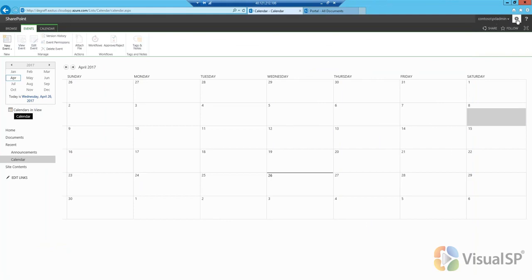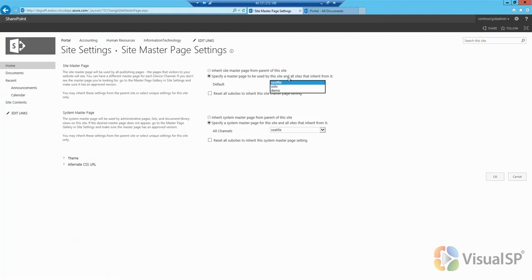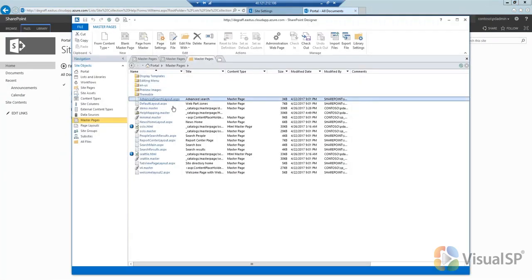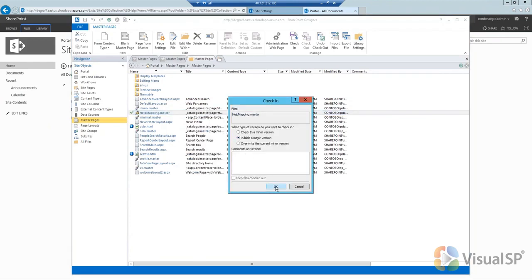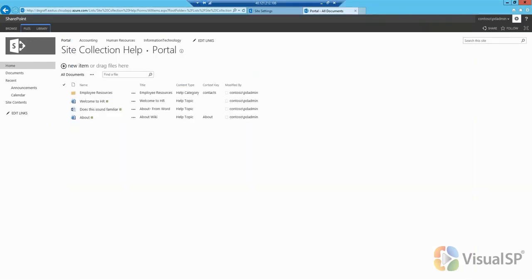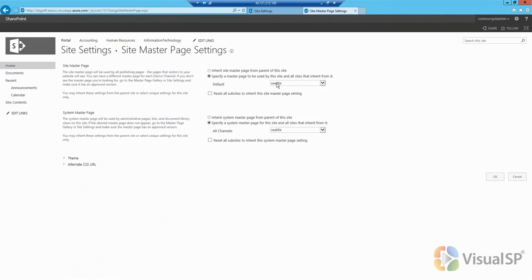And now when I go here to Site Actions, Site Settings, and I look at my master page, so it's not there yet. Let me go back to SharePoint Designer. We do a checkout, check in, publish a major version. All right, let's try that again. There it is. Yay. Okay. Great.